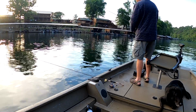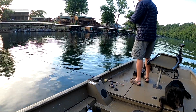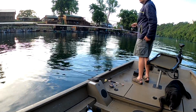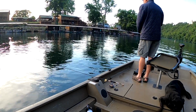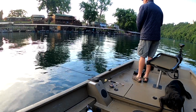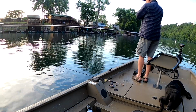It's one thing about those rainbows up there. If I'd get a bite, they'd stay on it till they, here's that stick again. They'd stay on it till they hooked themselves. If I got a bite, I was ready for the next one. I had to cast again because of the stick. Missed one.